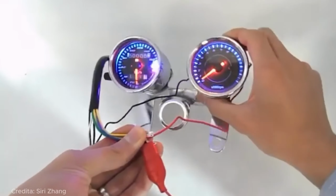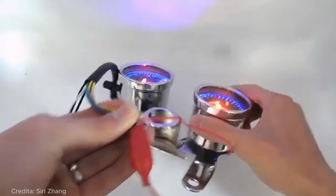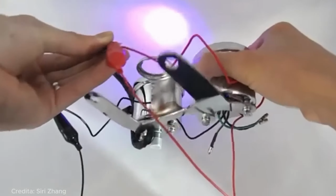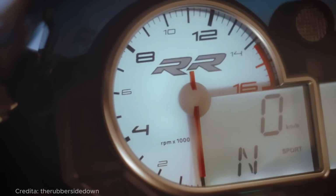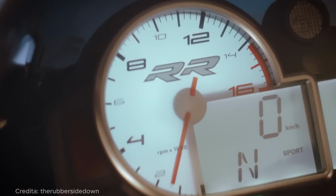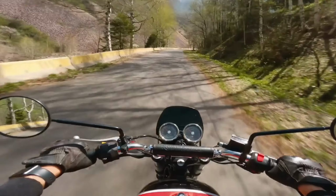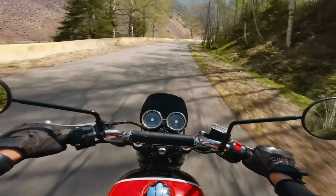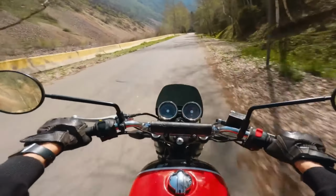Bonus, LEDs last way longer and draw less power, which is good news if you're running a smaller charger system or a lithium battery. It's not just about looks, it's about clarity. When you're ripping down a dark highway at 75 miles an hour, the last thing you want is to squint at your gauges wondering if that's a low fuel warning or just a weird reflection. It's a small touch that makes a big difference, and most riders never even think about it.